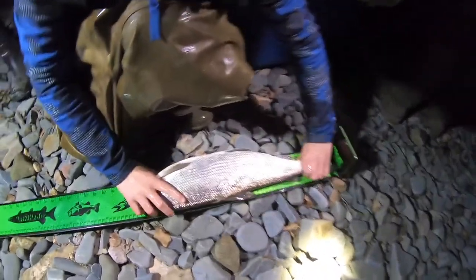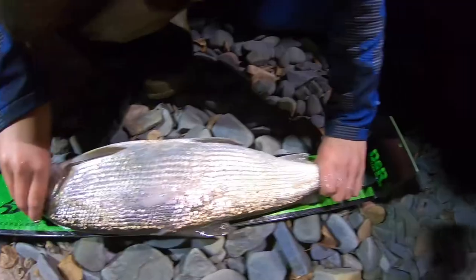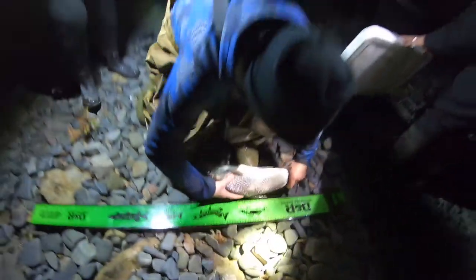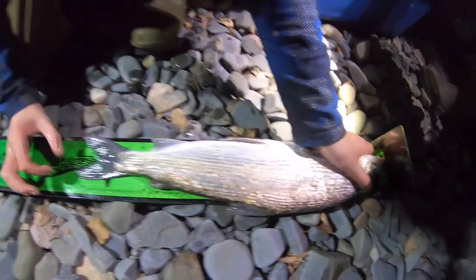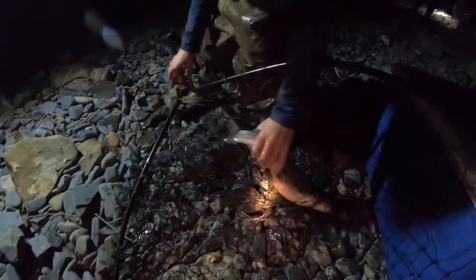So much for that. Yes. Holy cow, 20, 21 and a half. Wow, that's a good size. All right. That's not bad. Okay, Opa's got 20 and a half. It's just an inch shy by nine.